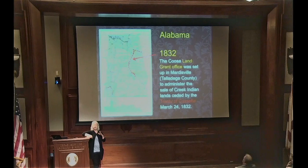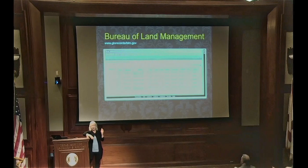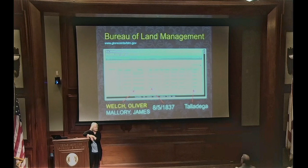And so the people from Virginia came down here and they claimed their land. They purchased it. But with that, they got a land patent. Okay. Well, the first land patents, when you get land from the government, you get a land patent. And those records are online now at the Bureau of Land Management. Easy. I typed in Oliver Welch and look, bingo, first search. There it is right there. Oliver Welch, and in 1837, he got some land in Talladega.